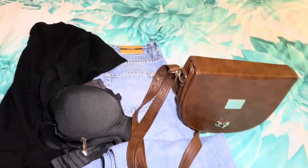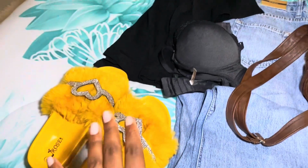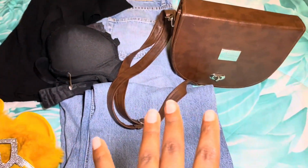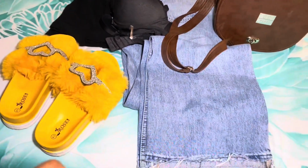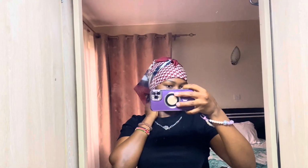This is my outfit of the day. I'm putting on these mom jeans, sandals, and that bag. So guys, I am done dressing up. Just want to lay my edges. I've just laid my edges, so I want them to dry and set. Yeah, look at that.